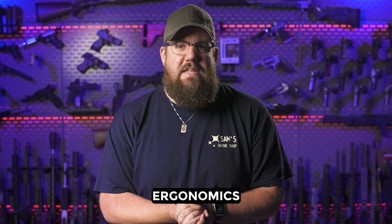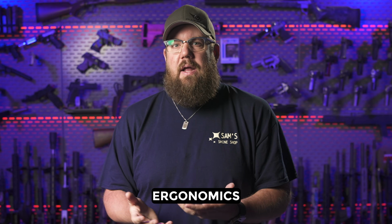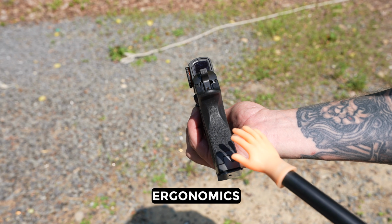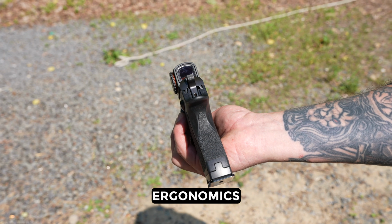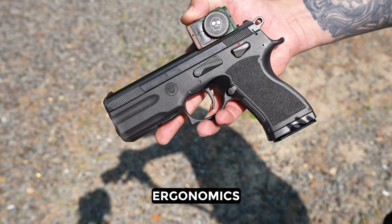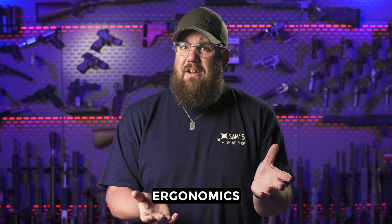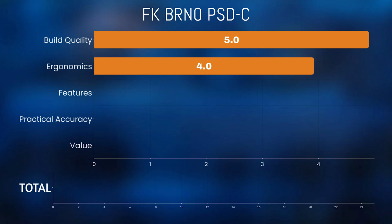For ergonomics, this thing actually has a pretty comfortable grip, albeit a little bit blocky. I do wish it had a bit more aggressive texture, but overall it's pretty good. The controls are in the right spot. I never found myself searching for anything. The serrations on the slide aren't the best, but overall good, 4 out of 5. If it was a bit more contoured in the grip, I would add a point.